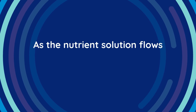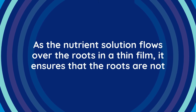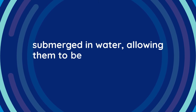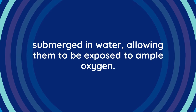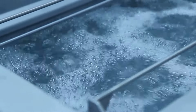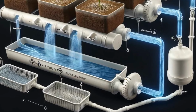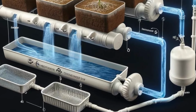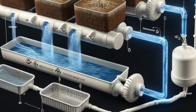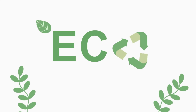As the nutrient solution flows over the roots in a thin film, it ensures that the roots are not submerged in water, allowing them to be exposed to ample oxygen. This oxygenation is crucial for healthy root development and overall plant growth. After flowing through the channels, the nutrient solution drains back into the reservoir, where it is recirculated by the pump. This closed-loop system ensures minimal waste of water and nutrients.